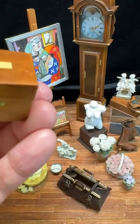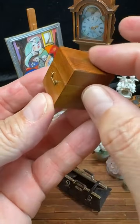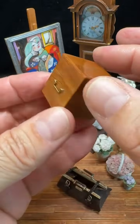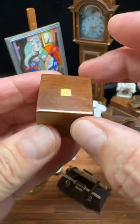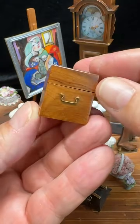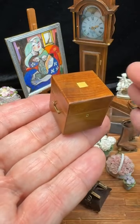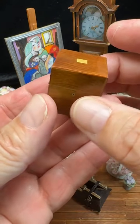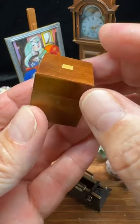But here's the last piece I will show you. If anybody's followed me for a while, you know I love hardwood boxes, and I love things that open. I love really fine crafted miniatures. This is actually a 19th century decanter box with a brass nameplate. So that's a real brass nameplate.